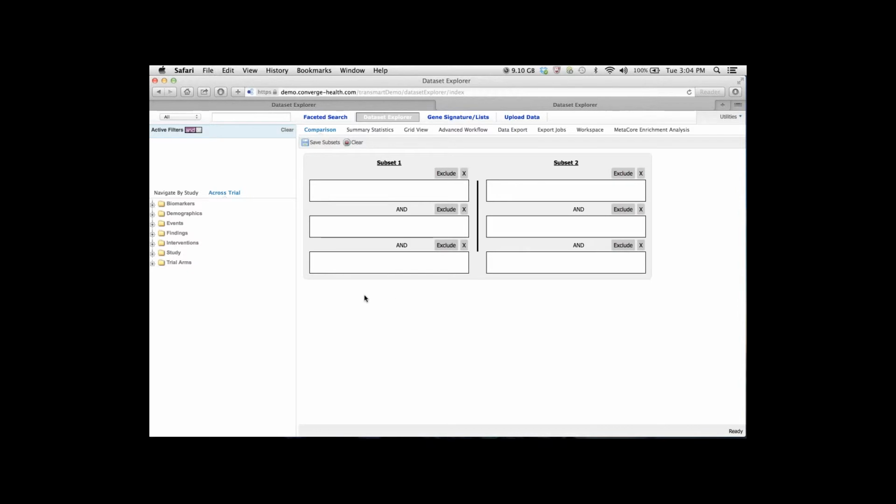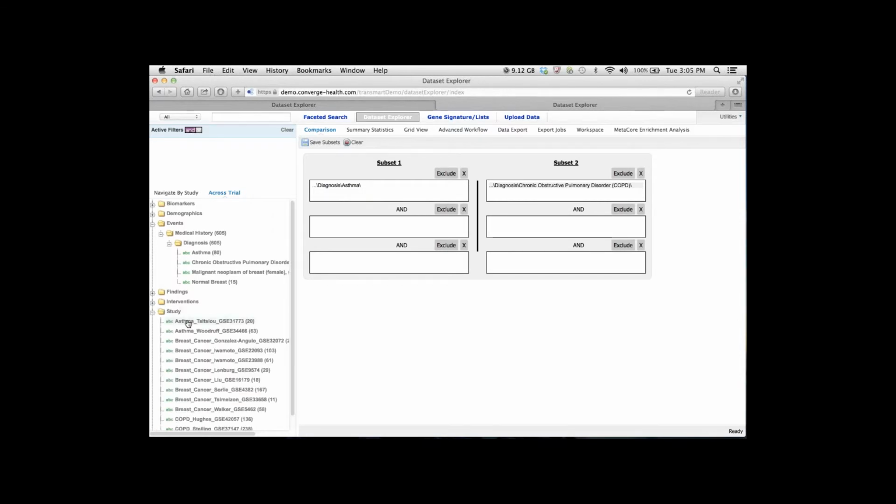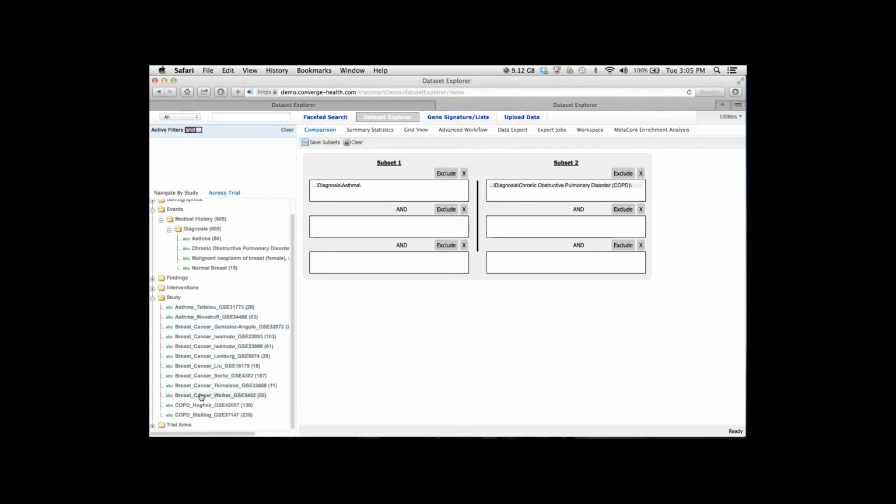So why don't I get started here. This is Dataset Explorer, now called the Analyze tab. In my particular case, I'm going to look at asthma and COPD patients. So in this case, what I might want to do is just compare asthma and COPD patients across multiple studies. To give you an idea of what studies are loaded, I can click on the studies. You can see I have a lot of breast cancer data, but I have 2 asthma studies and 2 COPD studies that are listed here.